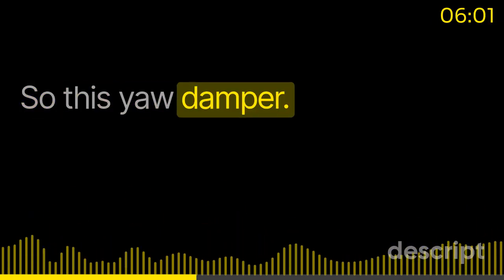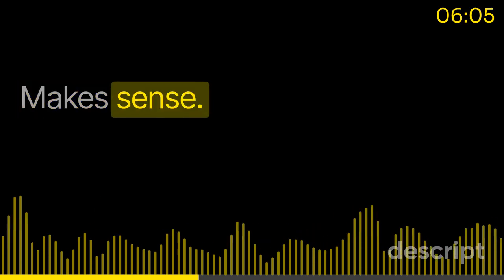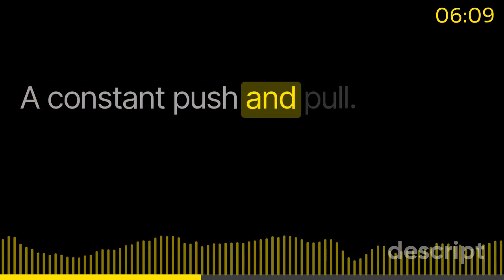So this yaw damper is all about maintaining stability in those high-speed situations. Makes sense. It was a constant battle against those aerodynamic forces. A constant push and pull.